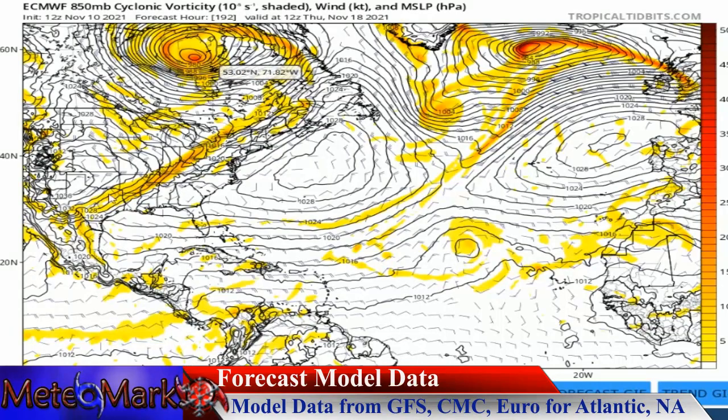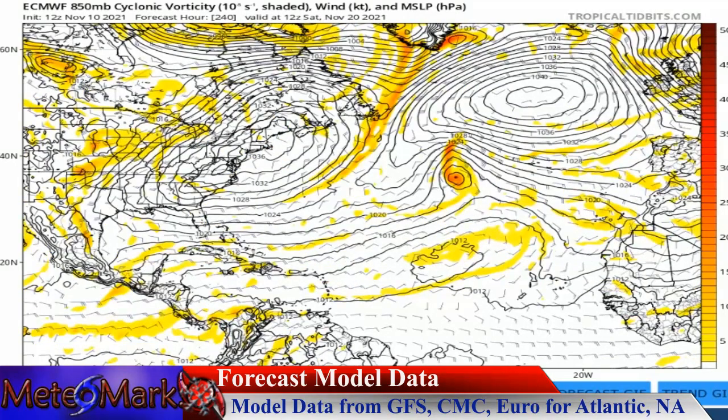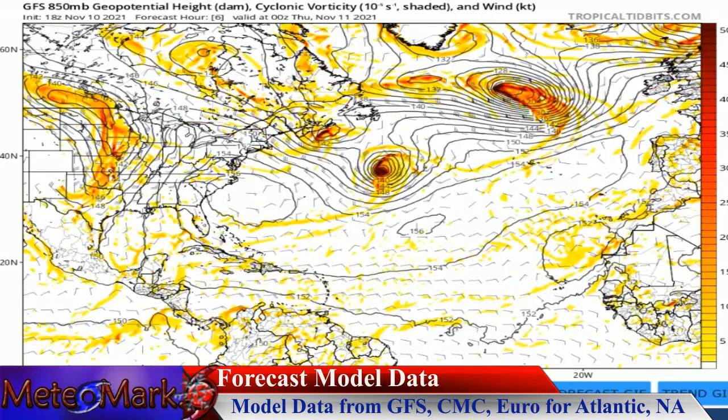There is a big cold front next Thursday, November 18th. So we're kind of getting out to a margin of error here. Let's see if we have anything brewing on the GFS quick here. Let's go right into it. There is Invest 96L. Let's put this into motion for your Thursday.